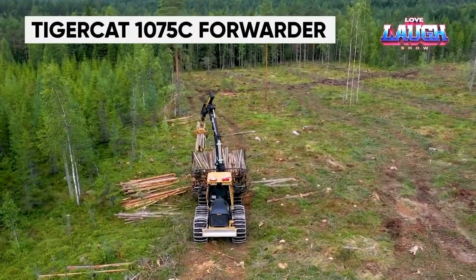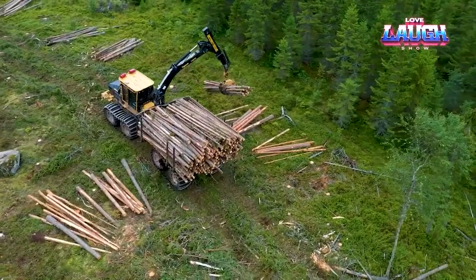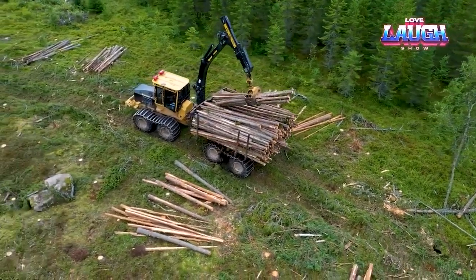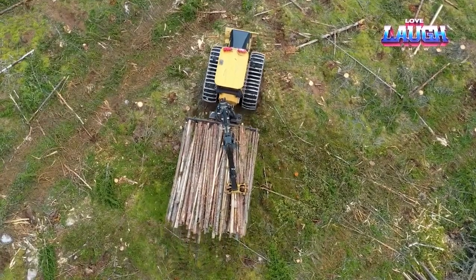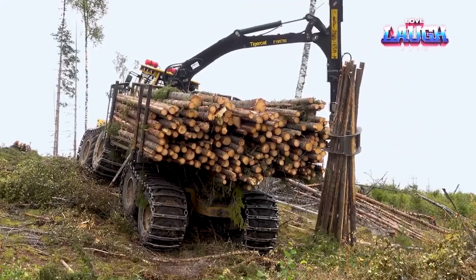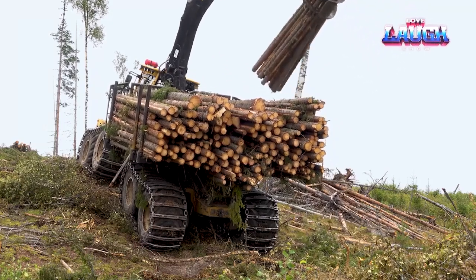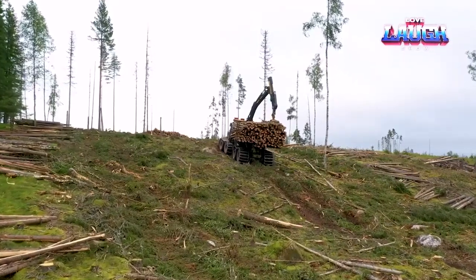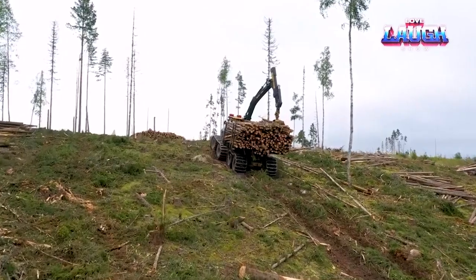Next in our lineup is the TigerCat 1075C Forwarder, a key player in the forestry industry known for its exceptional transport capabilities. This machine is built to carry hefty loads of logs over rough terrain with ease. With a load capacity of up to 36,000 pounds, it efficiently moves cut timber from the forest floor to collection points, minimizing ground impact. The 1075C stands out for its powerful engine and advanced hydraulics, providing smooth operation and precise handling. Its spacious, ergonomic cab ensures operator comfort during long working hours.